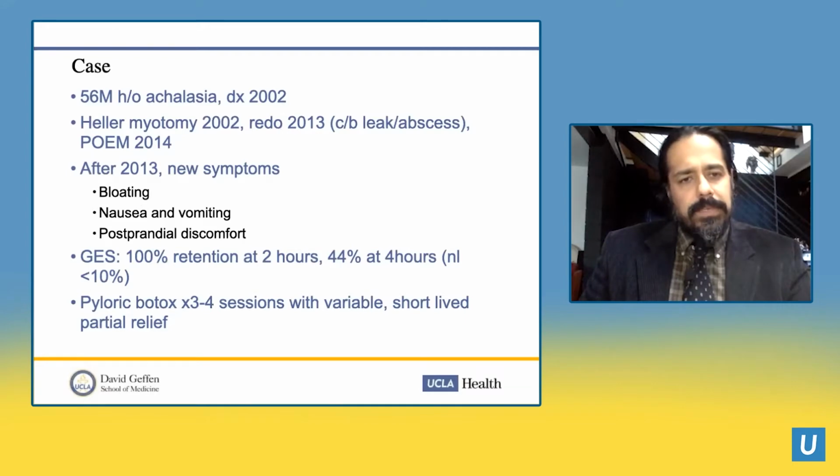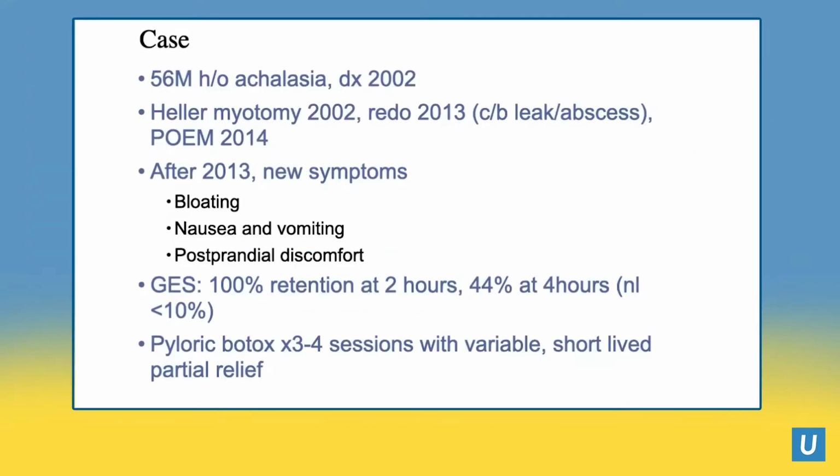So we'll talk about a case. This will be a case-based type discussion. This patient is a middle-aged, otherwise very healthy man, kind of a bodybuilder, with achalasia. He was diagnosed roughly 15 to 20 years ago. He had a Heller myotomy, didn't do all that well. He had a redo that really didn't do well, and then ultimately a POEM elsewhere.